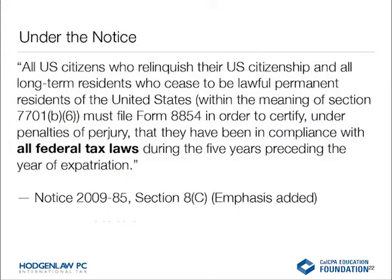So if you look at what it says under the notice, all U.S. citizens who relinquish their U.S. citizenship and all long-term residents who cease to be lawful permanent residents or green card holders of the United States must file Form 8854 in order to certify, under penalties of perjury, that they have been in compliance with all federal tax laws during the 5 years preceding the year of expatriation. So this is basically reiterating what was said in Section 877, where you have to comply with Title 26, or in other words, everything that's required in the tax code for the 5 years before expatriation.